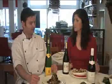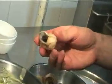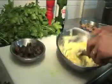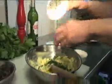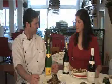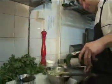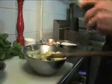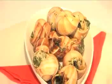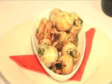Okay, well, what I've done is I've placed the snail back in its shell after cleaning them. Oh, okay. And then I had some soft butter and finely chopped garlic and finely chopped parsley. Quite a lot of salt and pepper as well, because snail doesn't really have that much flavor. They're quite bland, so basically it needs to be quite a lot seasoned. And I added, as a little bit of a personal touch, a touch of Pernod to the butter, so it just adds a little bit of background flavor. And I've basically roasted them for 6-7 minutes.